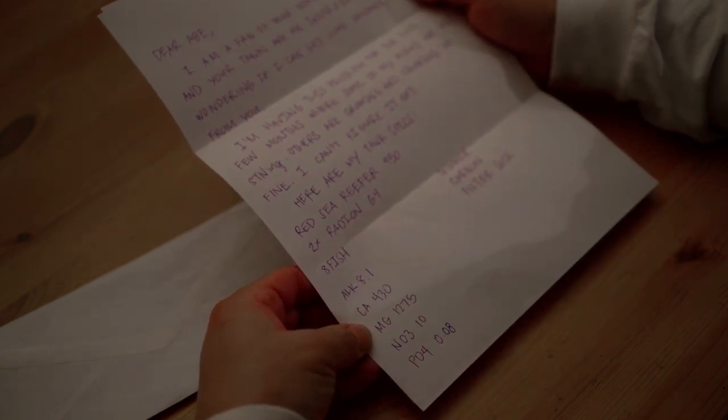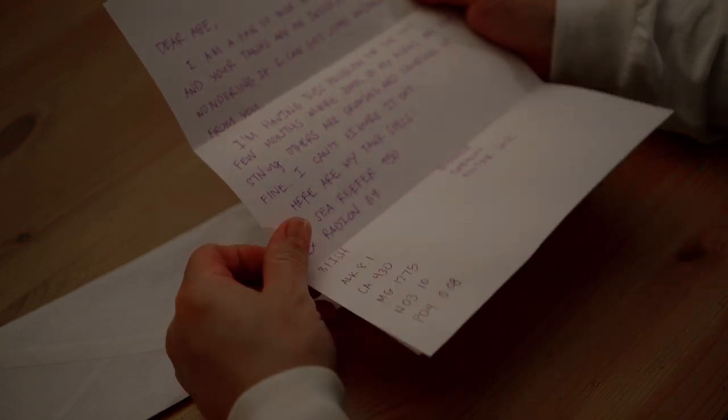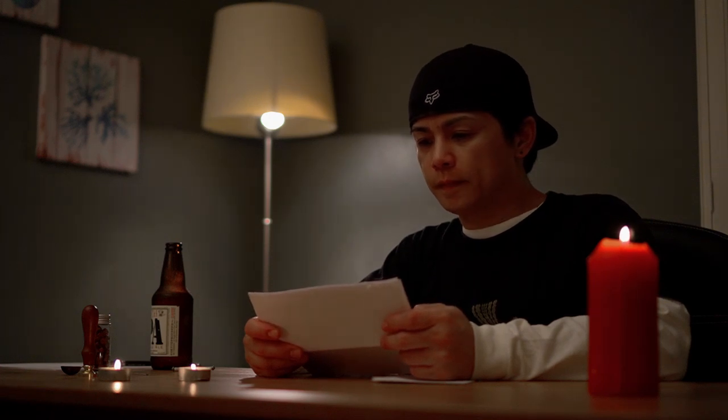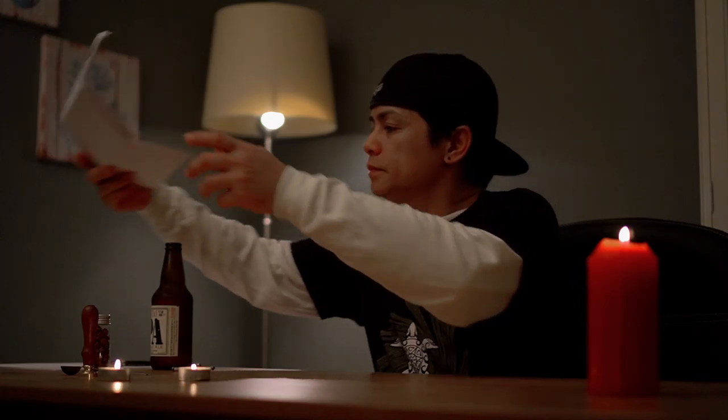Here are my tank specs. Red Sea Reefer 450, 2x Radion G4, 8 fish, alkalinity 8.1, calcium 430, magnesium 1275, nitrate 10, phosphate 0.08, skimmer, carbon, filter sock. Any input is greatly appreciated. Thank you. Heinrich Leroy Heimer.